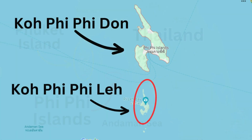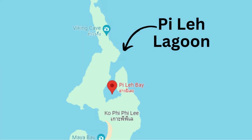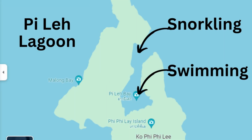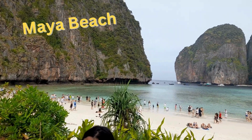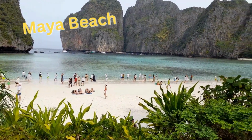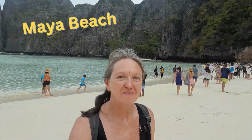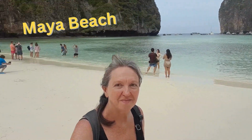The only way to get to Pi Leh Lagoon is by boat. The popular lagoon is located on the uninhabited island of Koh Phi Phi Leh, one of the Phi Phi Islands in the Andaman Sea in Krabi, Thailand. If you're on a tour to Maya Beach, the tour will visit Pi Leh Lagoon too for a swim and a snorkel. You can tour to Maya Beach and Phi Phi Leh Island from Phuket, from Krabi, or from Phi Phi Don, like I did.